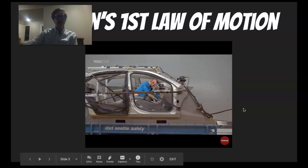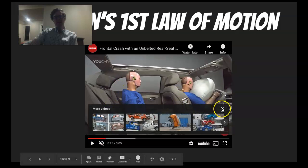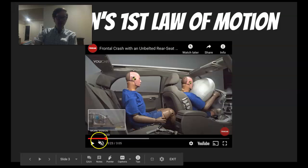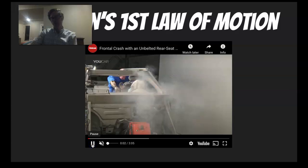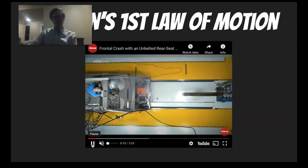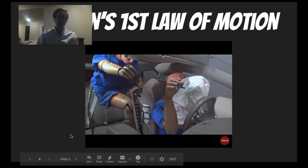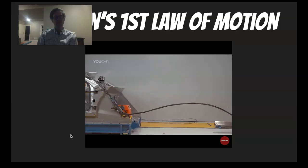And why is that? Well, what you might observe is that in this case, it appears to us that these dummies are sitting still and the car is moving backwards. But what actually happens in a car crash is that the car suddenly stops moving and the people don't. So as a result, the people go flying forwards, just like that, right? And if you're not belted in, you'll go flying into the front passenger seat or the front driver's seat and then go flying backwards, which is awfully painful.